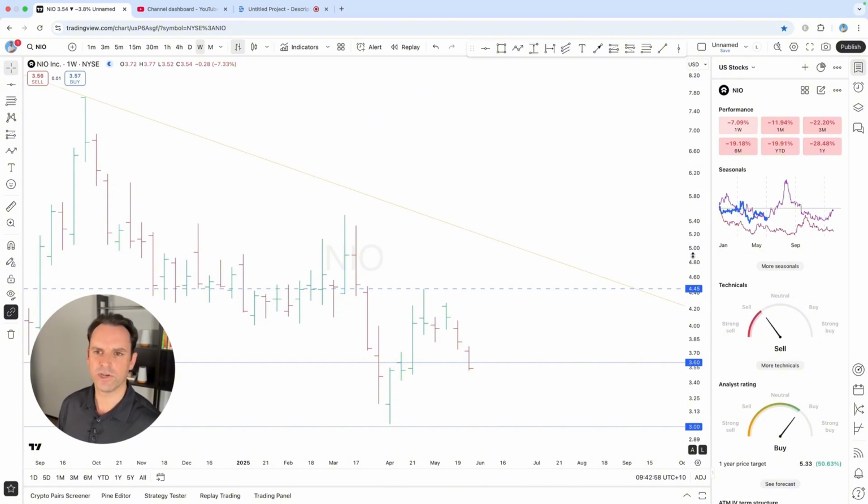So if the Q1 earnings are positive and the guidance within that report is positive, and NIO spells out exactly how they're going to achieve profitability by Q4, we could have a bullish scenario on our hands. So we might see price fall again next week and perhaps find some support around 3.30, perhaps in between these two levels here.